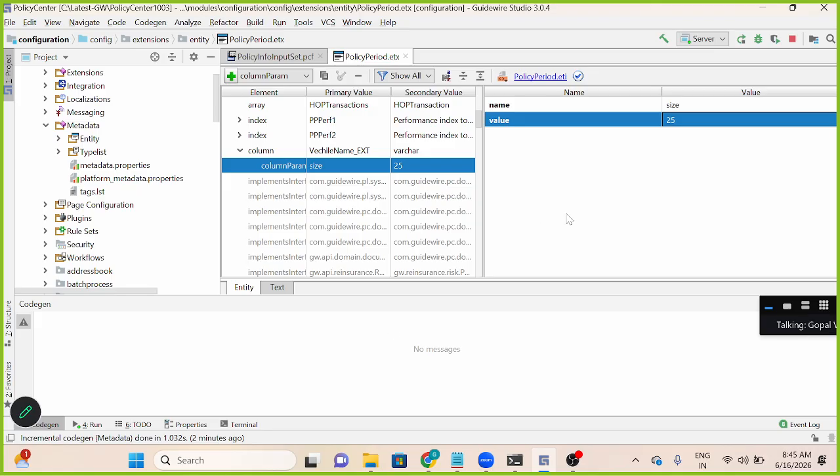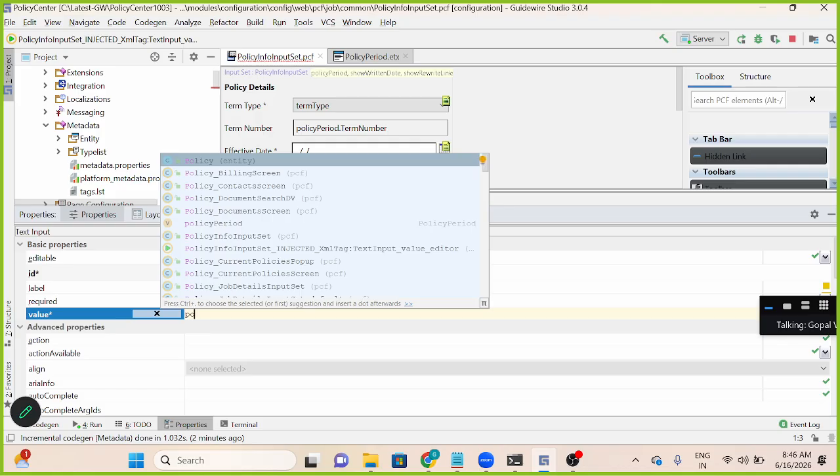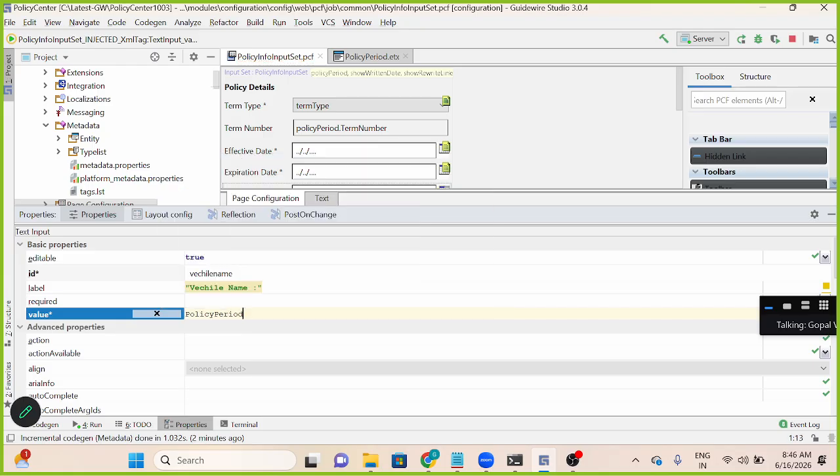Okay. We have added one new column in the database table in the policy period. Good, right? Okay. So now come back to our screen. We have this value field here, just policy period. Okay, so just take the policy period.